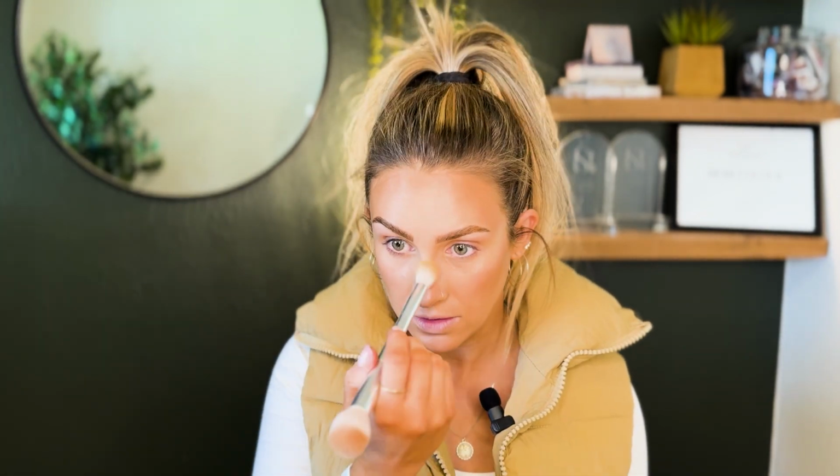All right, same brush. I'm going to pinch those bristles together like this, tap that into my brightener, and we're going to go just on the bridge of my nose like this. Then simply blend that out a bit. This is going to help with the nose contouring that we're going for. You can also add a little bit of brightness on your chin here, and same right here.